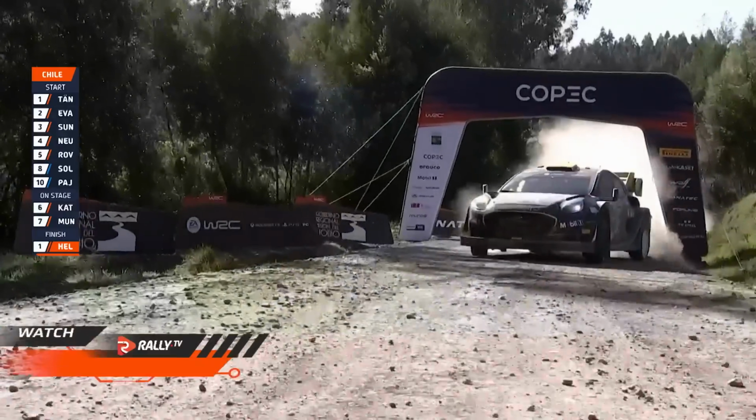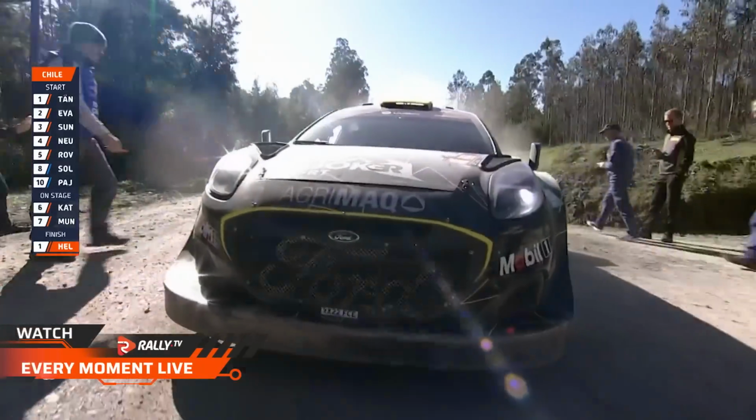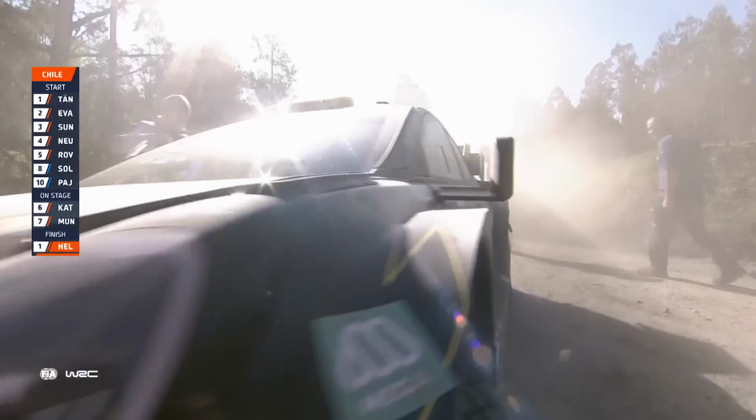Hang about. Oh, we've got two. We've got a double rear. Oh my word! What tyres were on the rear of that? Was it softs? Yeah, you had hards on the front, I think. Softs on the back, wasn't it? So yeah, we've just run out of tyres.